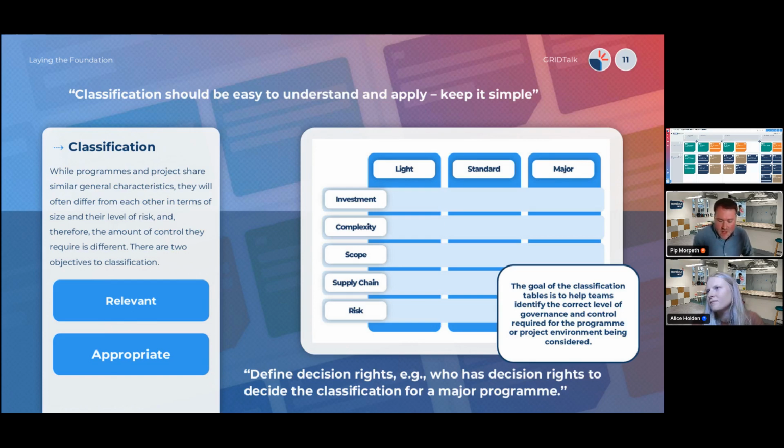What we have found that has made it really useful is actually defining the decision rights about who has got the decision rights to classify programs or projects under their classification, because you're always going to want to try and catch people that are trying to smuggle projects through as light when they should be standard. But also, when it comes to classifying major programs, that's significantly going to increase the amount of controls, the amount of assurance activities and costs that are going to be relevant to that program.